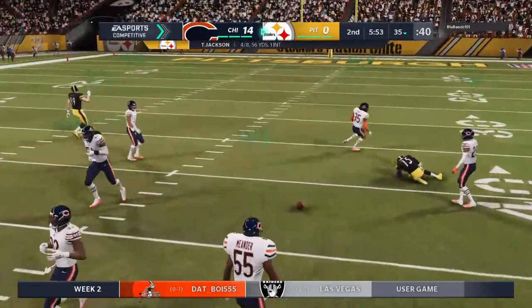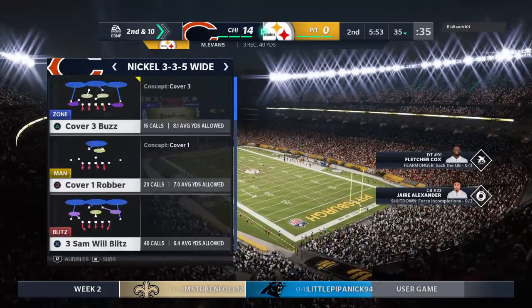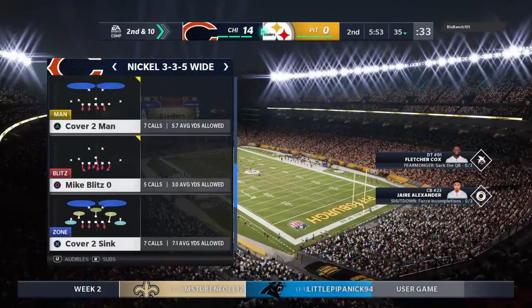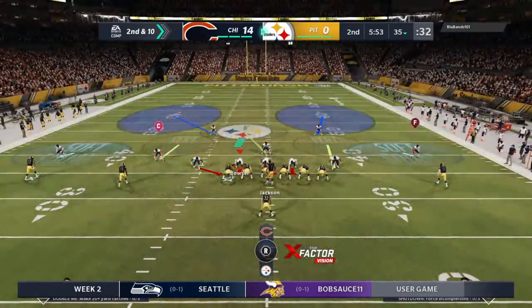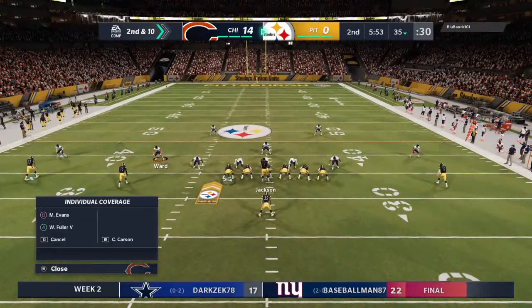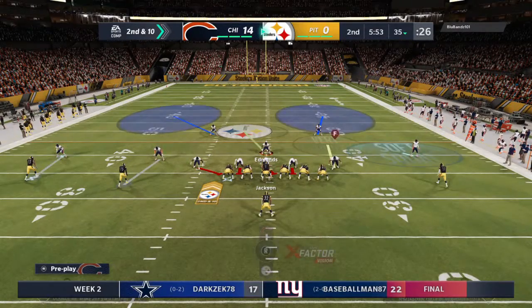Throwing to start the drive, but that one incomplete. Some of the fans here don't seem too happy about what we've seen in this first half. No, not at all, and I understand why. They look lethargic, out of sync, and it shows on the scoreboard. Here's 2nd and 10 now from the 35.